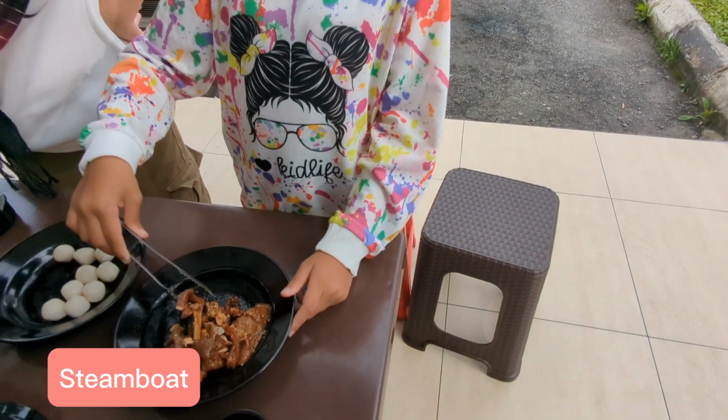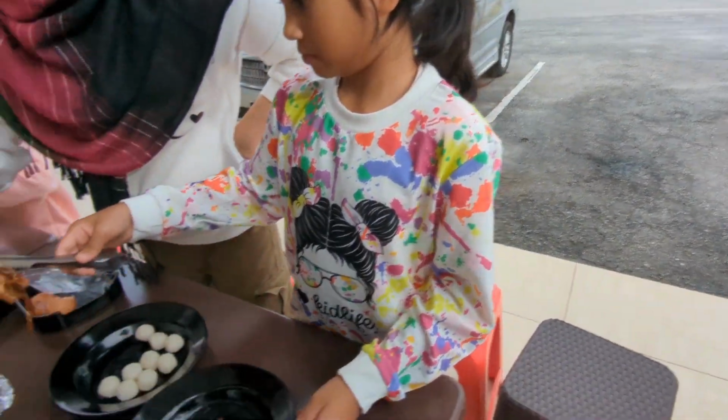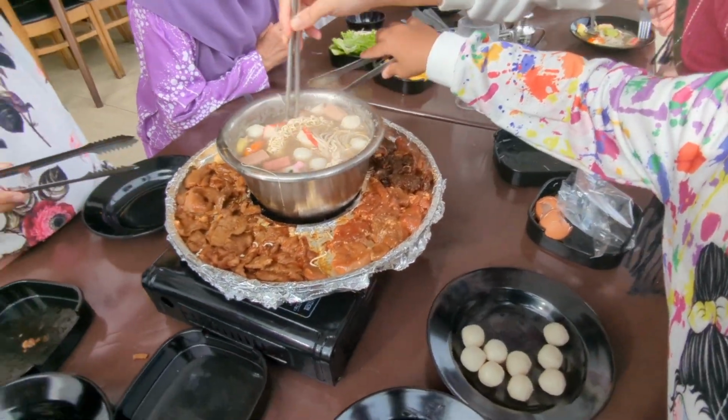After so much walking around, it's time for some steamboat. The best thing you can have in this cold weather.